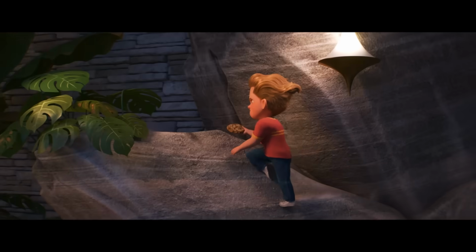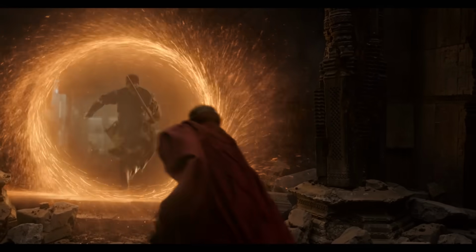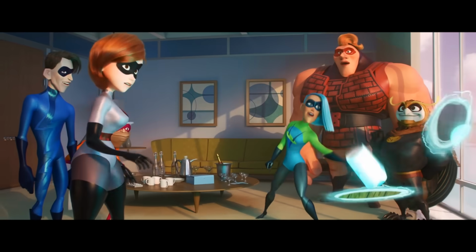You guys, what if you could teleport? To jump from one place to the next within seconds? Think of all the time you could save, all the things you could do. It's no wonder then how so many movies and shows have given us such iconic teleporters.